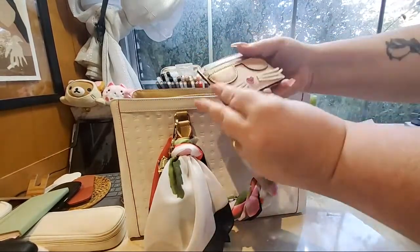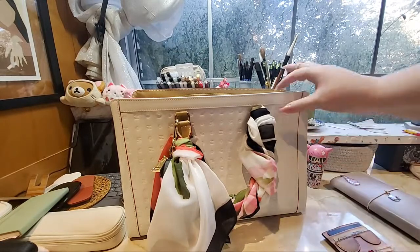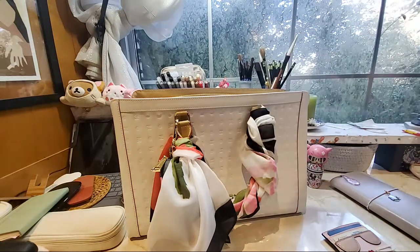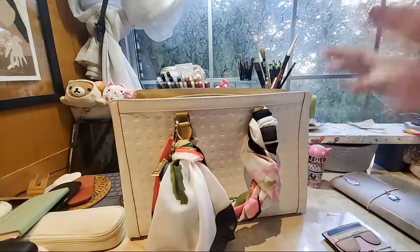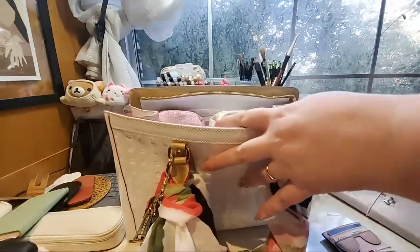And then I've got my cute, falling apart already kitty. Wow, it's super luxurious. I did spend a pretty penny, but it wasn't so bad. It was $149.99 at TJ Maxx. But price aside, it's Italian leather, Arcadia, made in Italy. I love Italian brand bags. They're more affordable than the higher end things, but more luxurious in my mind. So a lot of my purses are Italian.